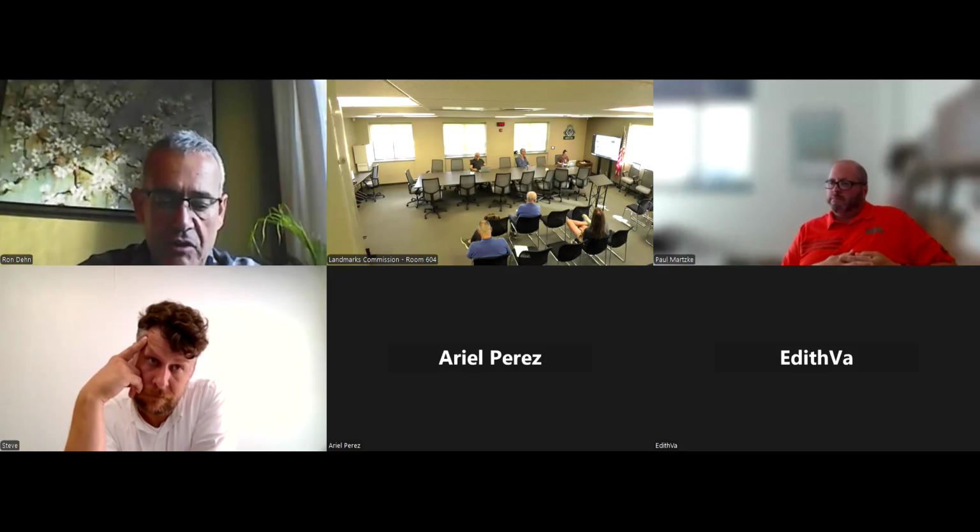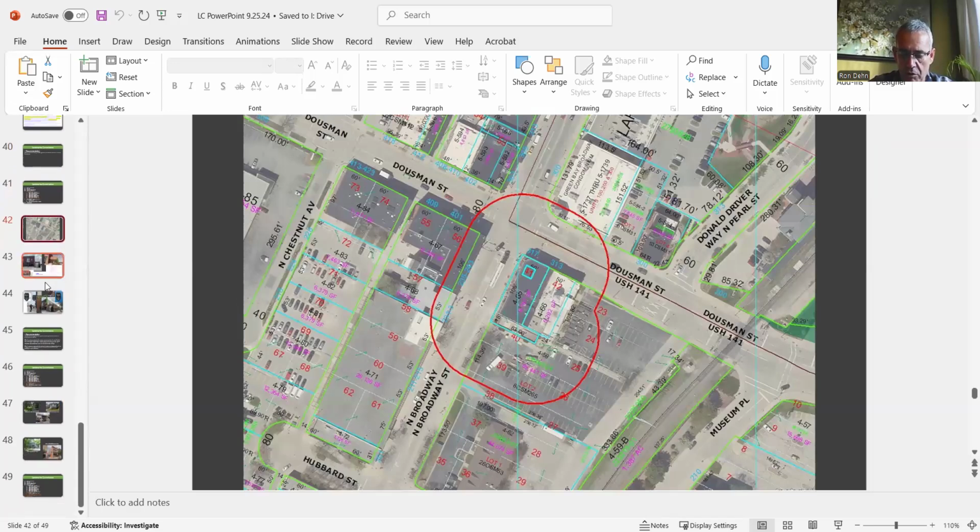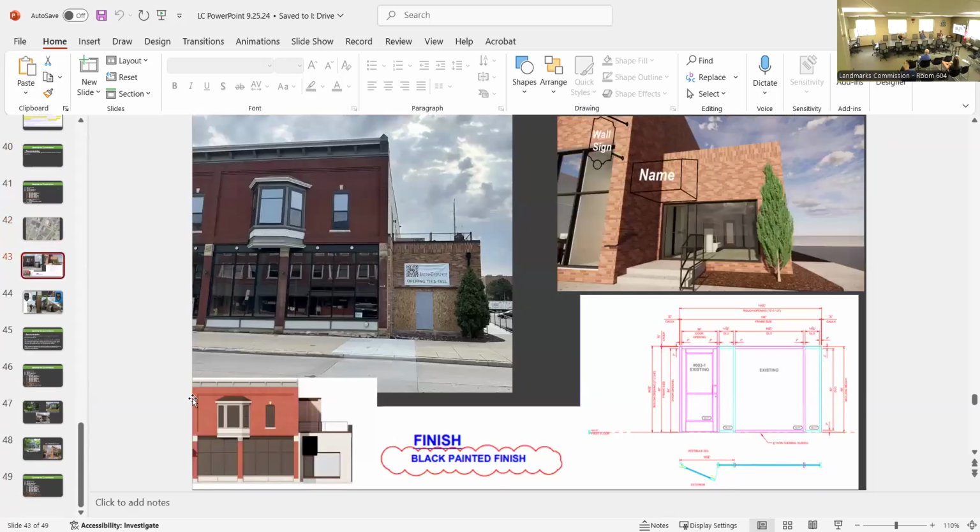Item number E7, consideration with possible action on a design review for new storefront windows and doors and new signage at 240 North Broadway. 240 North Broadway, corner building in the Broadway Dousman Historic District. This particular application involves what I'm going to call the rear addition. So it's, loosely speaking, a non-historic addition to the historic building.